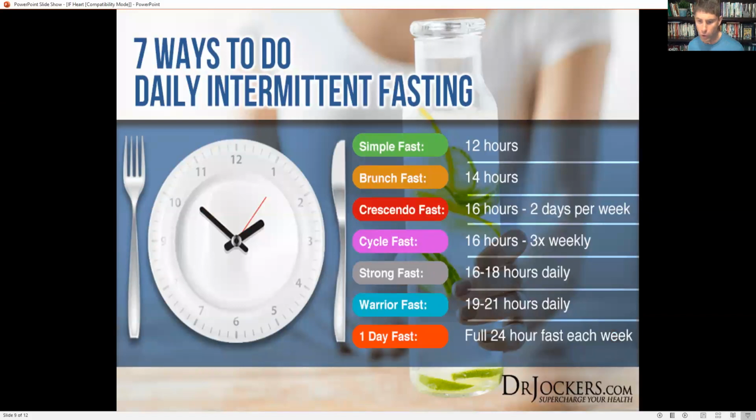I always tell people start small. If you've never fasted before, master a simple fast, 12 hours overnight, then move it into a brunch fast, drink water in the morning. Then you can proceed to a crescendo fast, which is a 16-hour fast, 2 days per week. So this could be like finishing dinner at 8 p.m. and not eating again until 12 p.m. the following day. And you do that twice a week, non-consecutive days for the crescendo fast.